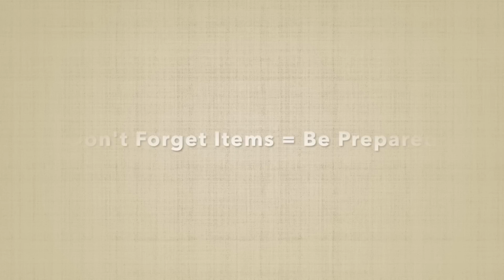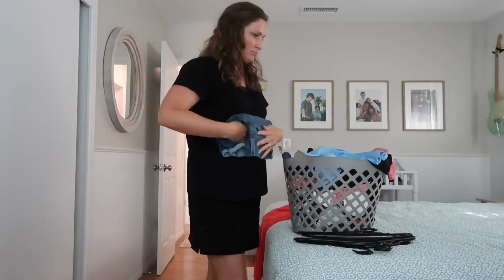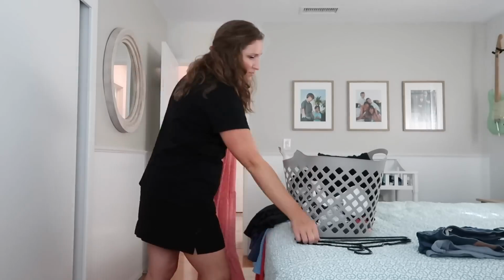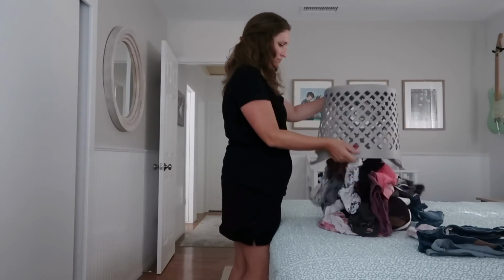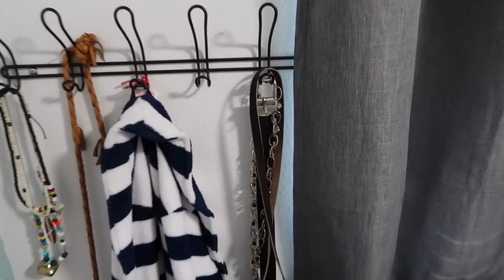My mom gave me this awesome tip, which is do not start to organize until you are prepared. And what she meant by this is if you're going to organize, let's say your closet, make sure you have all your clothes and make sure they're all clean and ready and in your room when you're ready to start organizing. Because if you organize and you don't have everything, and then all of a sudden a load of laundry comes in and you have all these clothes, now you have to reorganize.